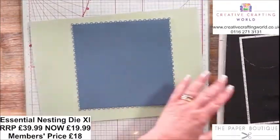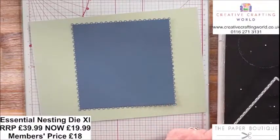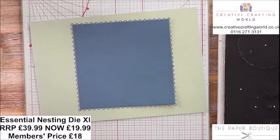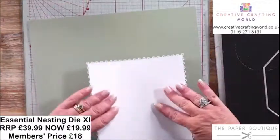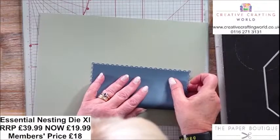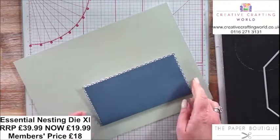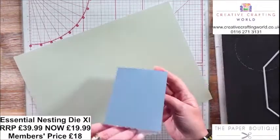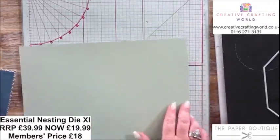But this is one of these edges. They are one of my absolute favourites. I'm making a mess now, because I'm cleaning out the bits from the dies. But as well as cutting out one piece, we can also make card blanks. So of course, if you wanted to, you could score that. Forgive me for not scoring it, but I know time is ticking, so I'm going a bit quicker than I normally would. But you've then got a card blank, so it could sit that way or that way. It's entirely up to you.